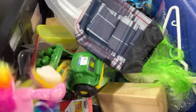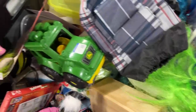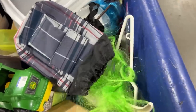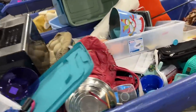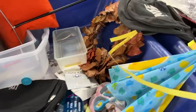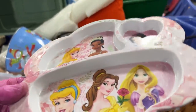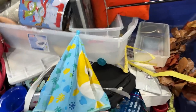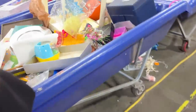Crazy bear. Crazy beanie. That's not a beanie boo. A little nutcracker who likes to crack nuts. Somebody must have put that stuff back. Baby shark umbrella. Oh, Disney princess plate. Some more gift bags.